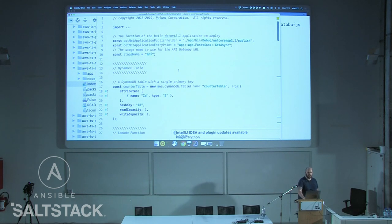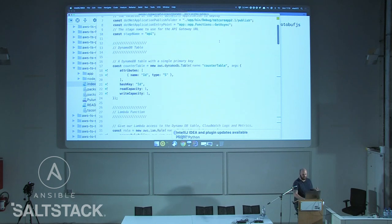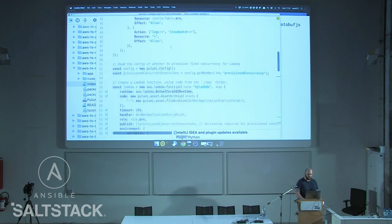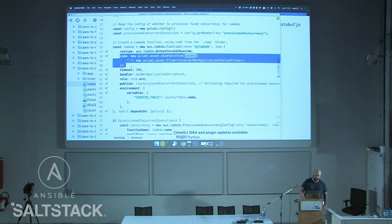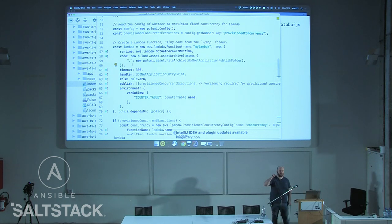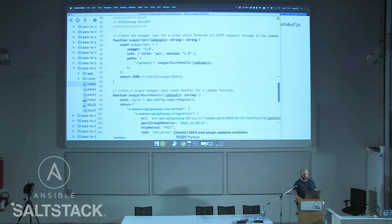So first thing is we have a publish folder. We just point to a folder on disk and it'll take care of it. Then we have a DynamoDB table. We have the IAM role policy. And we have a Lambda function. We only have to put the Lambda function at the folder location and Pulumi will zip it up and actually take care of deploying it for you. But we can start to do interesting stuff.